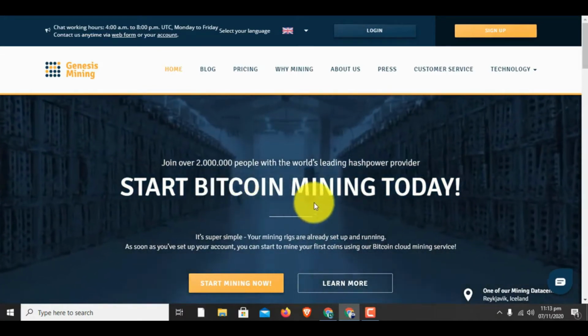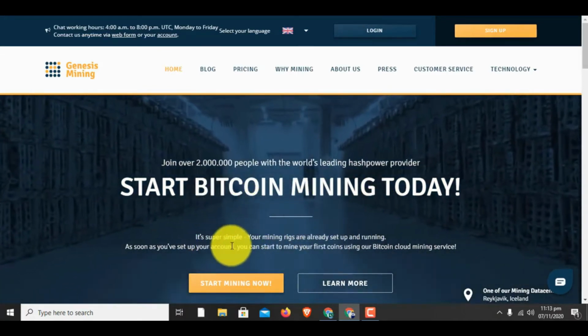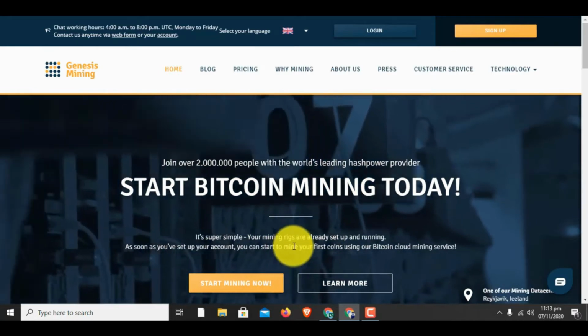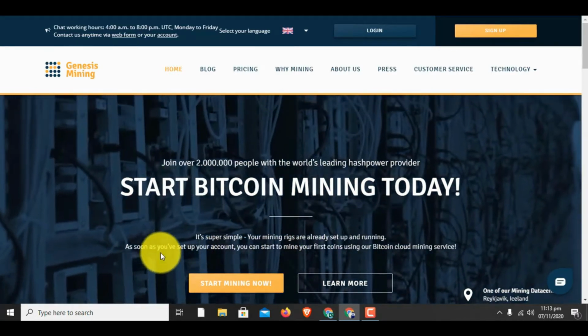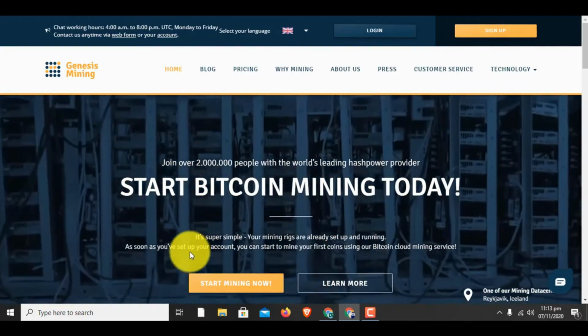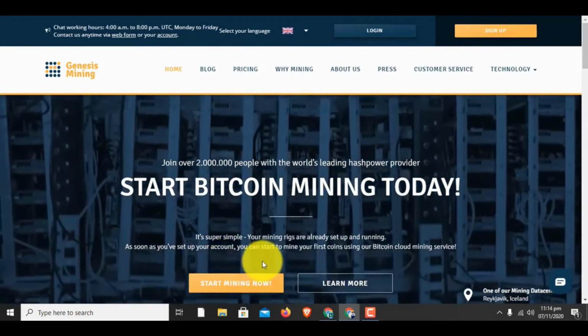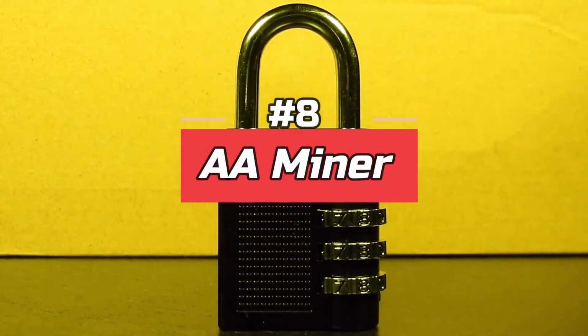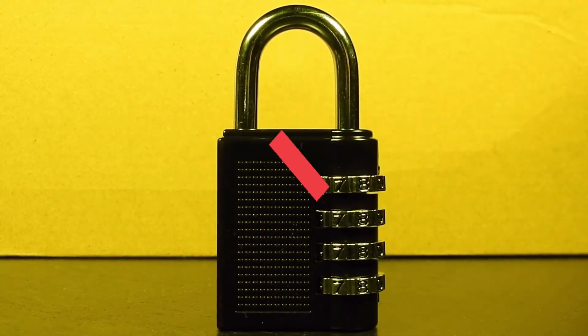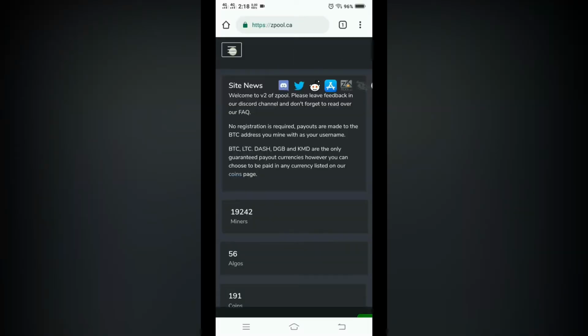Here you will find the multi-pool mining technique that has a wide range in the mining of Bitcoin. There are thousands of people who are users of this app, and they are mining the Bitcoin individually or with teamwork. On number 8, we have Miner. This is such a trustworthy application in the mining field.